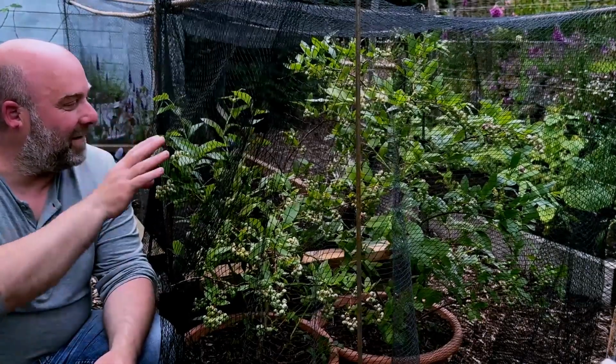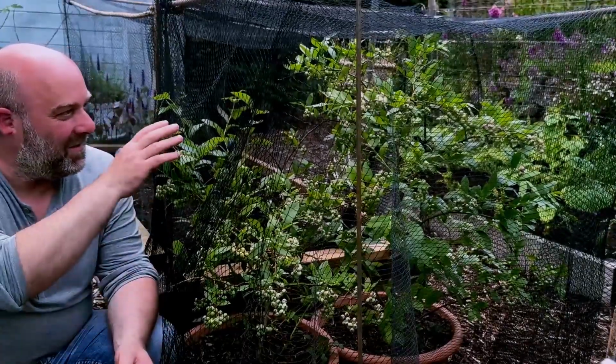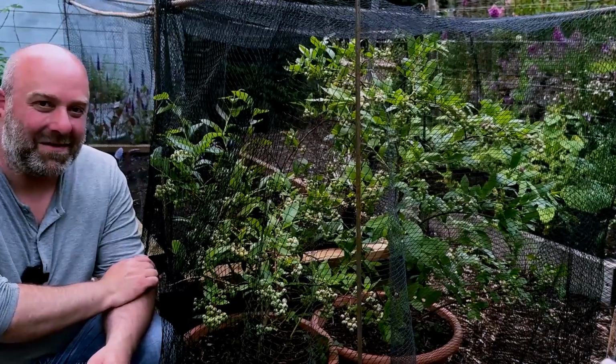But yeah, so the netting's up and we will tidy it up a lot more. But it's just to protect those ones that are ripening. I lost so many this morning.